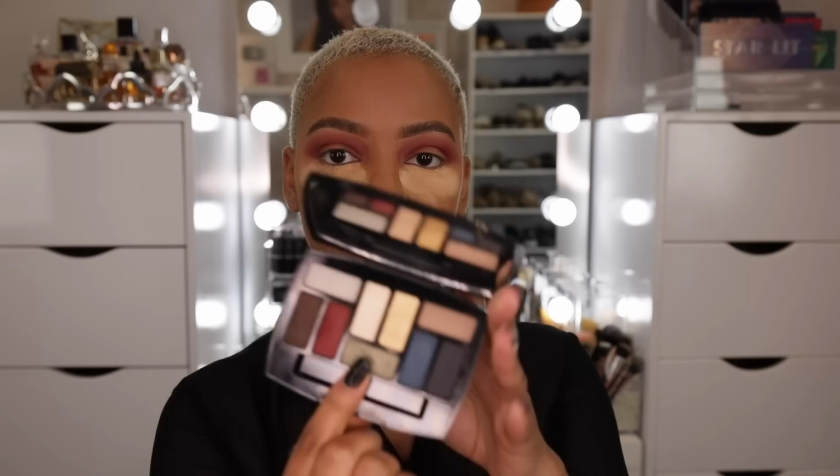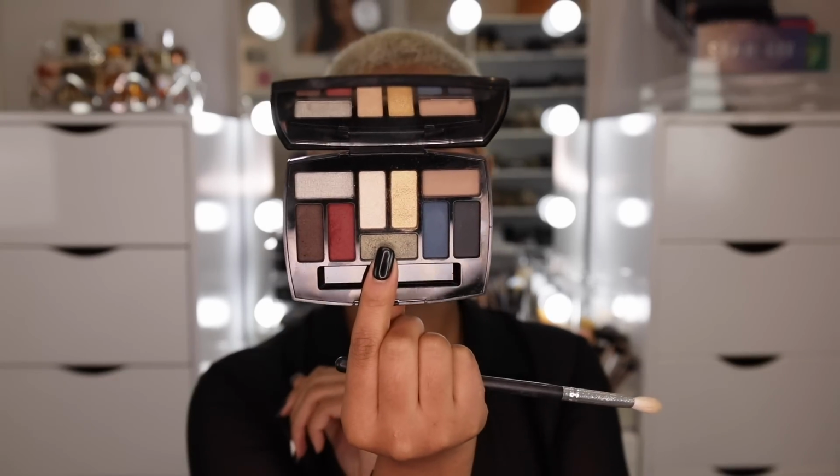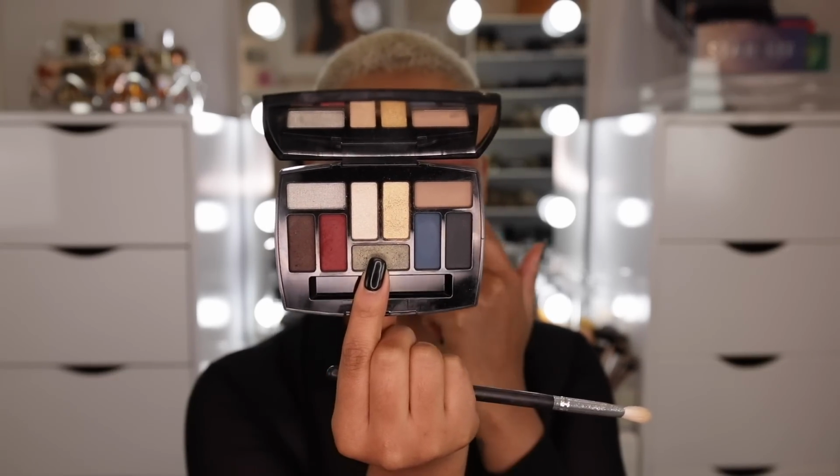This color is so beautiful, oh my gosh. It's beyond stunning. I really like it. So now I'm gonna grab a flat brush, but a flat fluffy brush, and I'm just gonna dampen it with some setting spray like so. And then I am gonna go in with this green color over here, and I'm gonna work that onto my lid as if I'm doing a cut crease, but I'm not really doing a cut crease because we're not doing a cut crease.